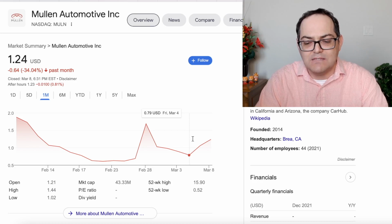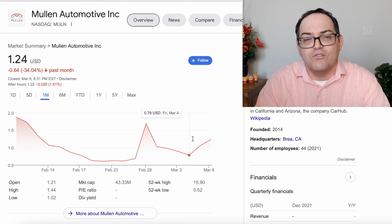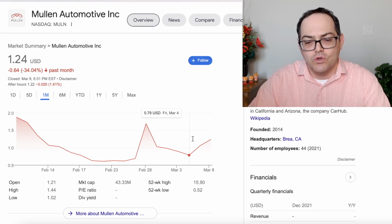So always please be very cautious. Use your own due diligence, your own research before purchasing this or any other stock. And do not go in high. Don't go in with a lot of money. Don't put a lot of money into this because there's a potential you could lose your money.